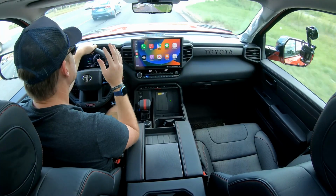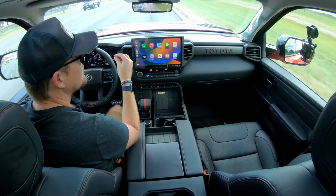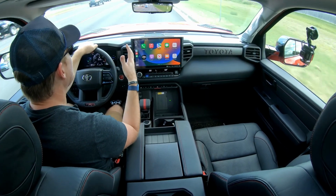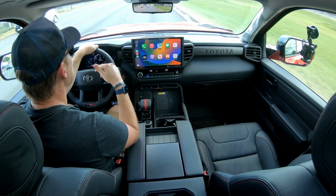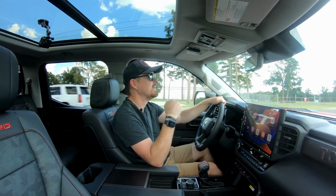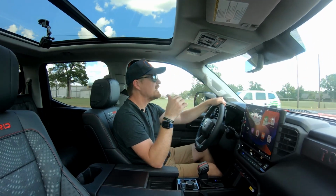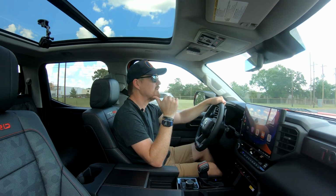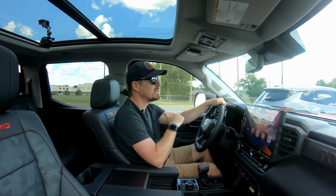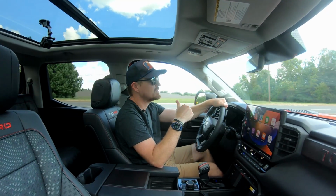Cruising down the road though, those Falcon Wildpeak tires are a little noisy. You can hear them. It is a little bit of the trade-off for the off-road appeal of this TRD Pro model, but otherwise it is a very quiet ride here in the 22 Tundra TRD Pro. The rear coil suspension helps soak up bumps like leaf springs never could. This is one of the better riding full-size pickup trucks on the market.